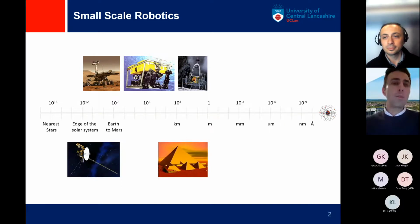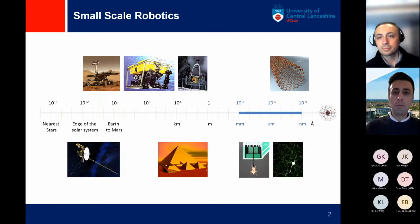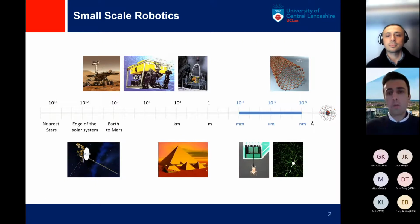So I'm going to talk about microrobotics, its applications, as well as some challenges, and my research. When we say small scale robotics, we talk about a wide variety of devices ranging from millimeter size down to mobile or autonomous devices with a nanometer size.